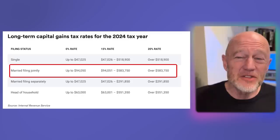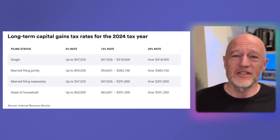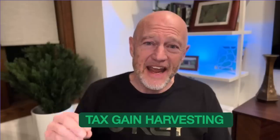You can sell a position with 0% tax bracket. So what you do is you actually sell that position, you recognize the gain, but you're harvesting that gain because you're at a 0% tax bracket. So that's tip number 1, is something called tax loss harvesting and tax gain harvesting. And you can look that up. You can call up an accountant and find out more about that.